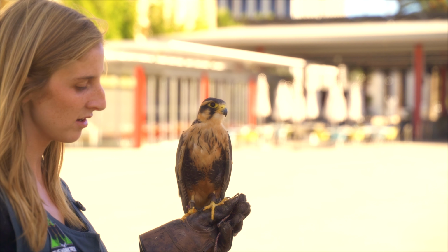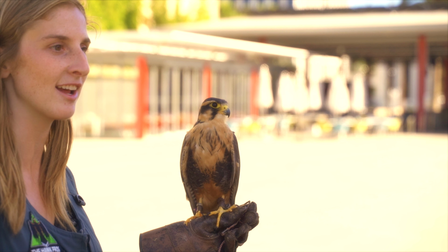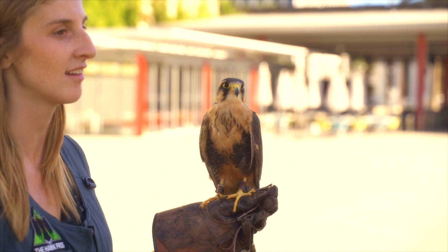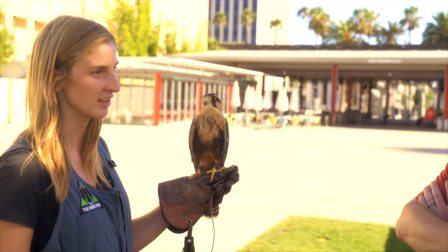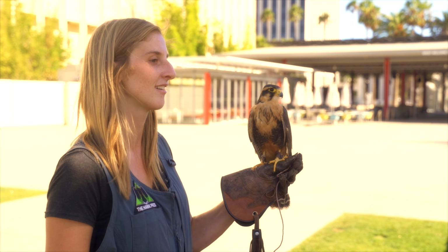The females are bigger, and their job during the nesting season, they stay next to the nest and incubate the eggs, so they need to be bigger and stronger to protect the nest. Protectors, yeah. And the males go out and do the hunting, so they want to be faster and more agile to catch a bunch of small things and bring it back to feed the young.